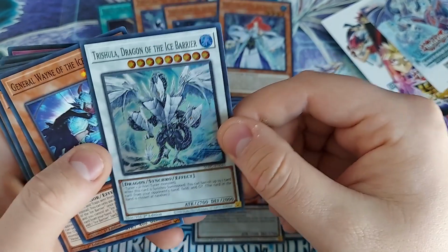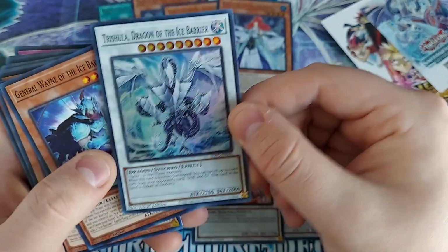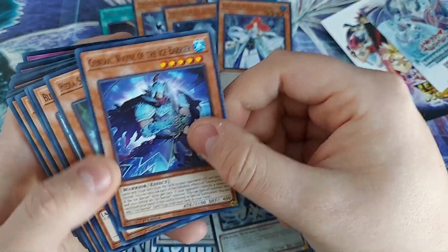So Trish was just pretty much a menace when I played. When it's synchro summoned, you banish up to a card each from your opponent's hand, field, and graveyard. And I think that the Zero Dragon one is like 3, right? It's like the Ultra Trish, which is pretty cool. So there's Trish. So there's the synchros I'm really excited for.